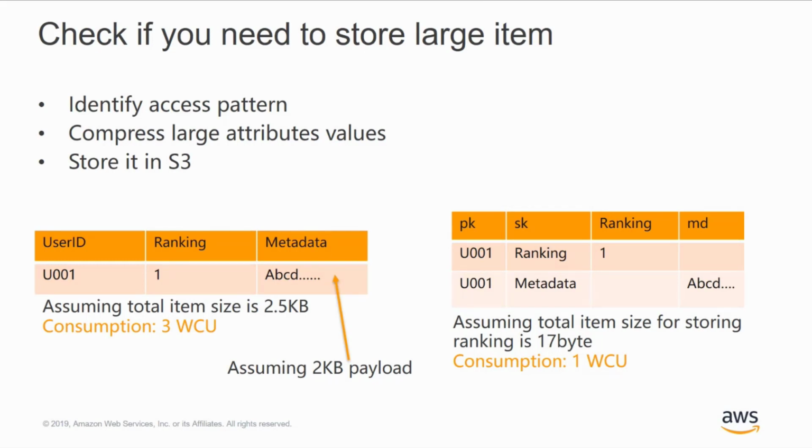If you still need to store large items, check whether you can compress those items, or if your item size is larger than 400 KB, store them as an object in Amazon S3 and then store the object identifier in the DynamoDB item.